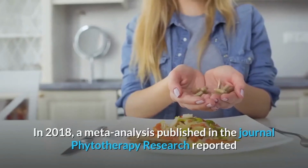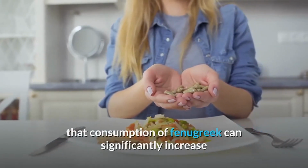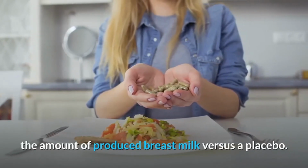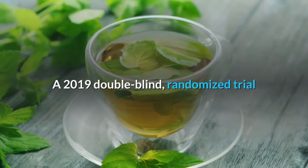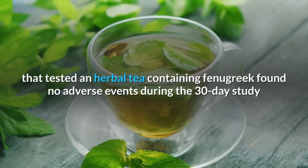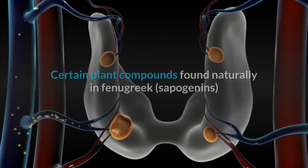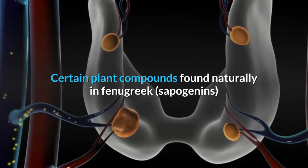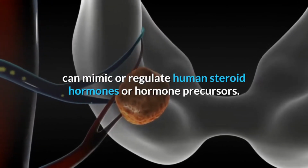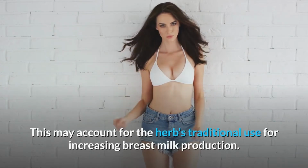In 2018, a meta-analysis published in the journal Phytotherapy Research reported that consumption of fenugreek can significantly increase the amount of produced breast milk versus a placebo. A 2019 double-blind, randomized trial that tested an herbal tea containing fenugreek found no adverse events during the 30-day study or for the first year of an infant's life. Certain plant compounds found naturally in fenugreek, sapogenins, can mimic or regulate human steroid hormones or hormone precursors. This may account for the herb's traditional use for increasing breast milk production.